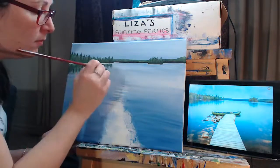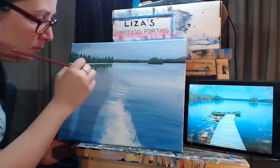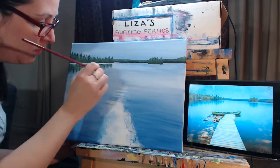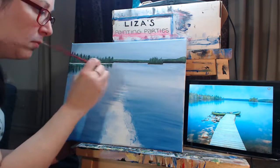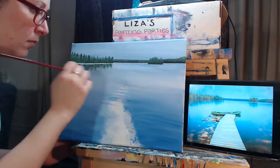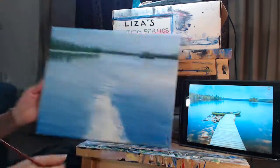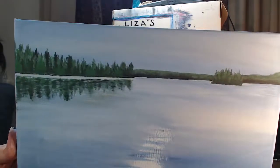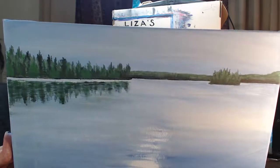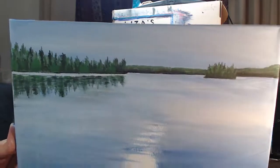Okay. All right, I'll show you a little bit closer there. So that's my streaky reflection happening. Doesn't match up perfectly, but that's okay. It still gets the vibe. It's going well. It's going good.